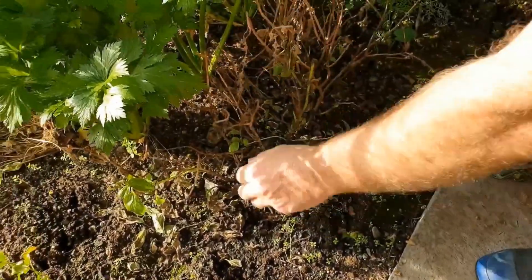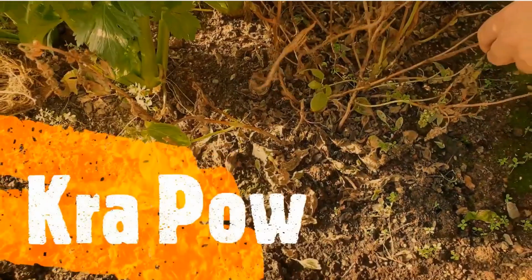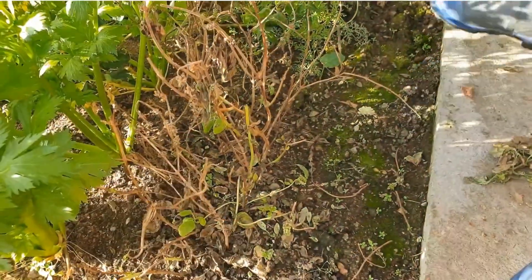This here was our basil for our Kra Pow guy, or it's called Kra Pow, but it's dying off. It's got some new growth down on the bottom that we'll still eat.